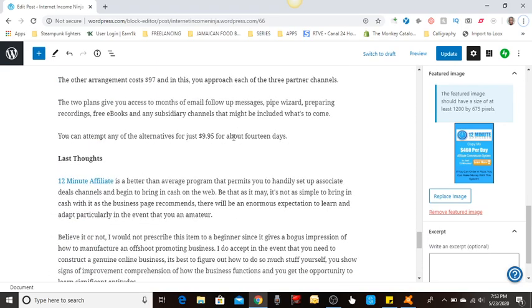If we scroll through this article here, you can jump in for just $9.95. I kid you not. So for the price of a pizza, you can get started with this program.